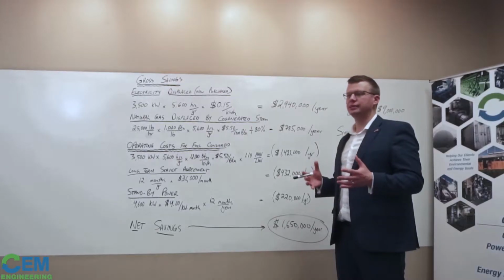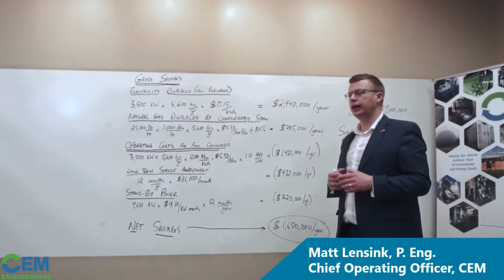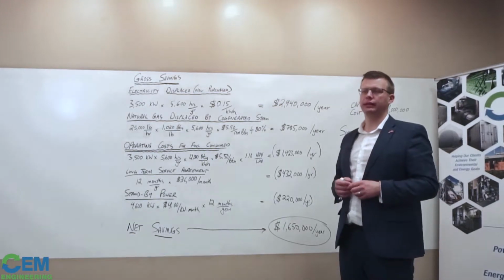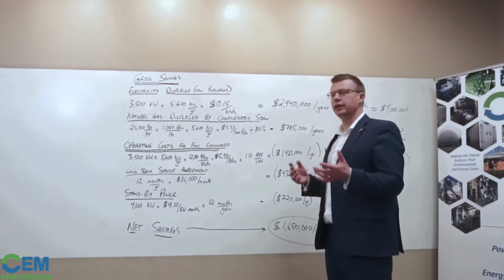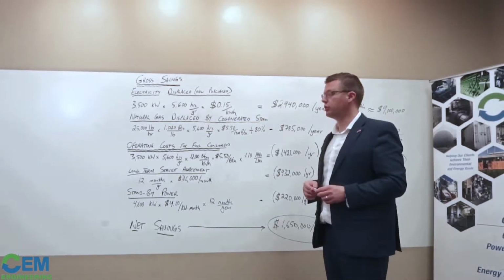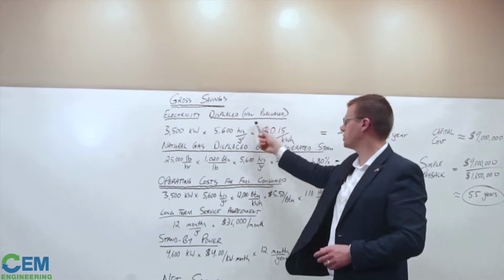So I've put together a simple financial savings calculation for a 4.5 megawatt cogeneration plant that will operate at an industrial site that has an average load of 3.5 megawatts. Our gross savings of a project like this is really a function of two things. The electricity that we're going to displace by the cogen, which is now purchased from the grid.